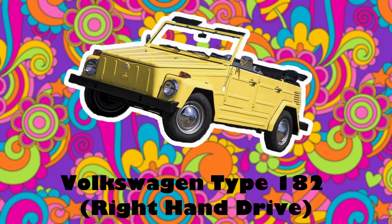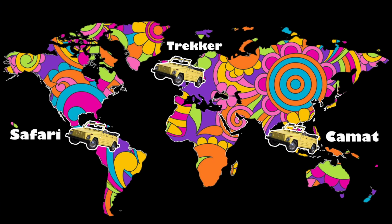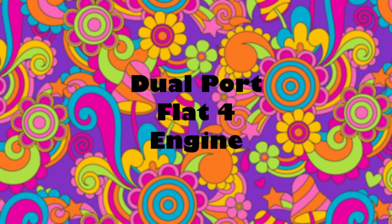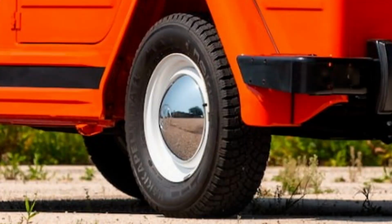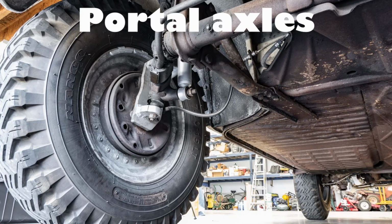This is the Volkswagen Type 182 because it's right-hand drive, the left-hand drive variants being the Type 181, but they were also sold as the Kamat in Indonesia, Safari in Mexico, Tracker in the USA, Pescato in Italy, and literally the Volkswagen Thing in the US. Produced from 1968 to 83, they entered the civilian market in 1971, so yeah, it was for military use, running a rear-mounted 1.5 or 1.6-liter dual-port flat-4 engine through a 4-speed manual to the rear wheels, producing a whopping 46 horsepower, with a 0 to 60 of 23.8 seconds. But it also has portal axles, so that's kind of cool, I guess.